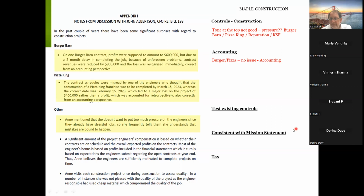Because of the mistakes, they are losing the profit. Okay, good. I'll expand a little bit. One reason that I'm looking for is, okay, one reason is they are losing massive amounts of money.